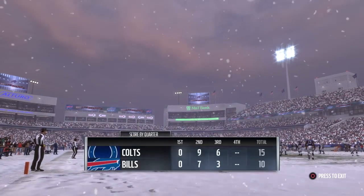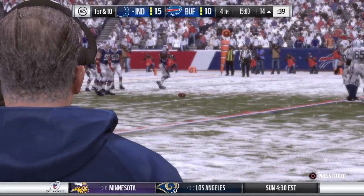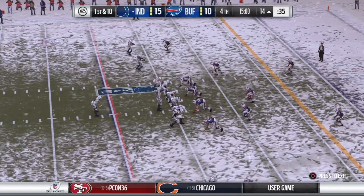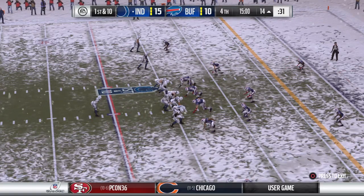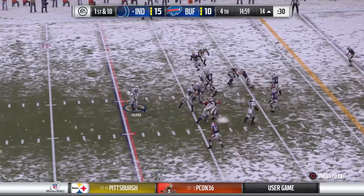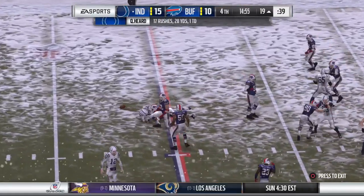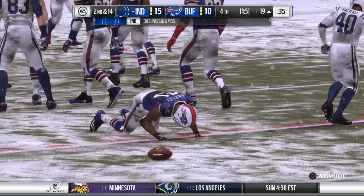Back now in Buffalo. It's the Colts. They've got control of the football. They also have the lead as we start the fourth. And to give this time to the tailback. And he is going to lose yardage here. It's a loss of 4 there, bringing up second down.